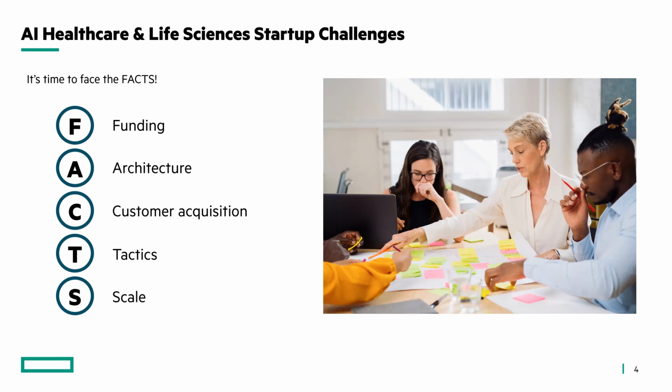Fair enough. And actually, I thought about this, and I had come up with a couple of questions relative to each of these areas too. So, relative to funding, a question that early stage folks can ask themselves is how can you effectively demonstrate ROI to investors in a way that differentiates your AI healthcare solution from competitors, right? And as you look at the architecture, how do you design a scalable and compliant IT infrastructure that balances the needs for AI processing with stringent healthcare data privacy regulations like HIPAA and GDPR?